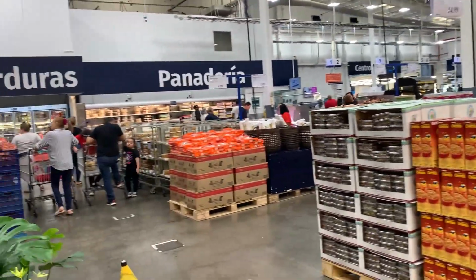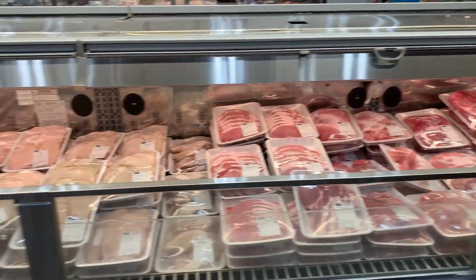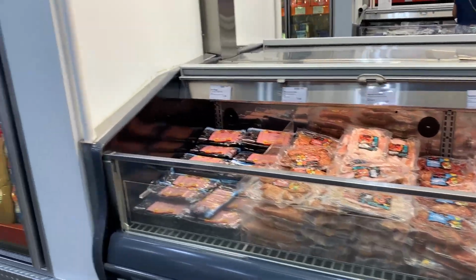In the front section, there are a few plants for sale as well. The next section has some meat options next to the case where the dairy is. This is the first refrigerated section you see on the right side as you walk into the store.